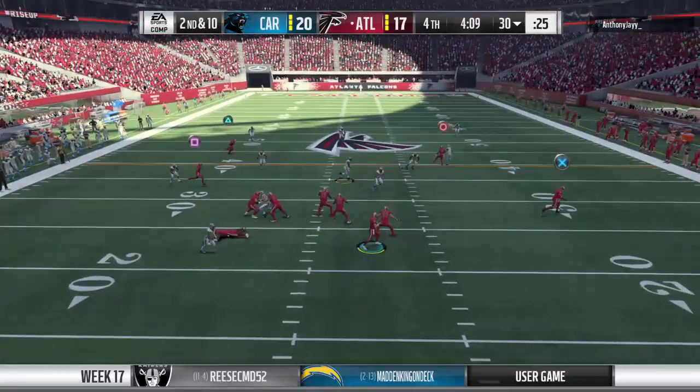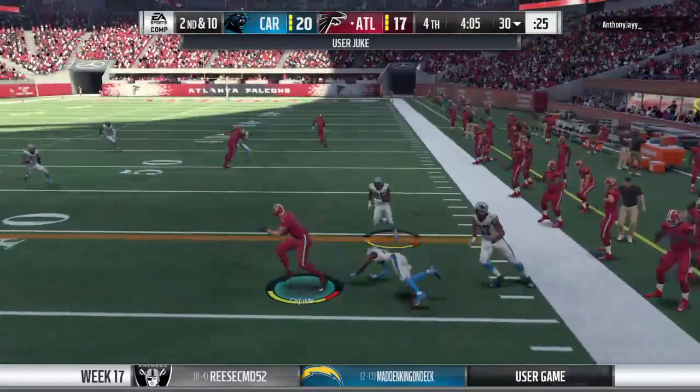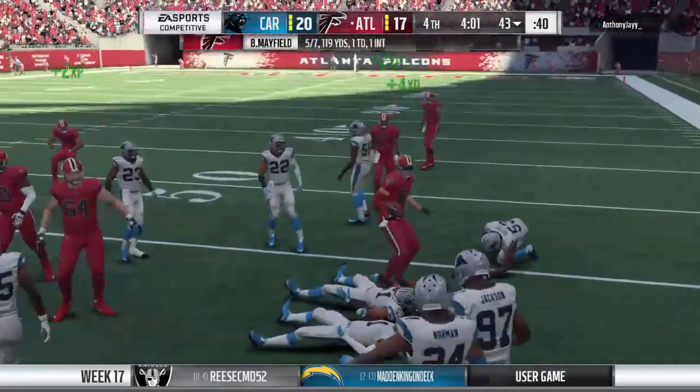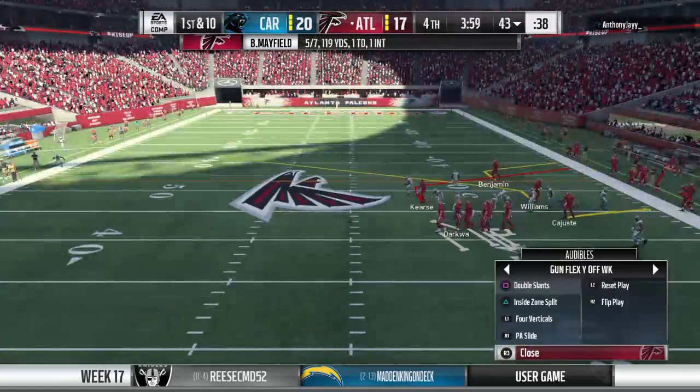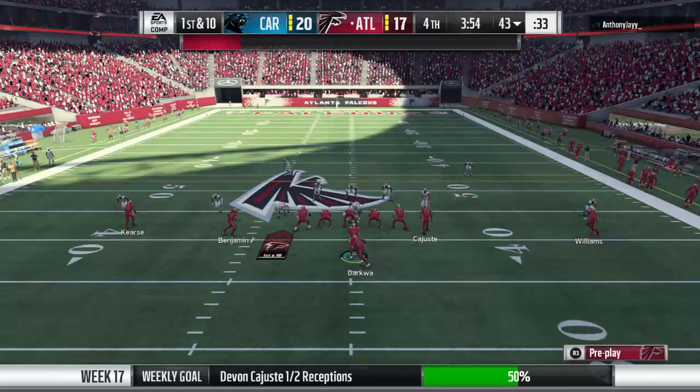Now he'll look to throw here on 2nd and 10. And it's a short one here, complete to his tight end. And they get him down, but not before he takes it across the 40-yard line. They give him 13 yards there on the play and a fresh set of downs.